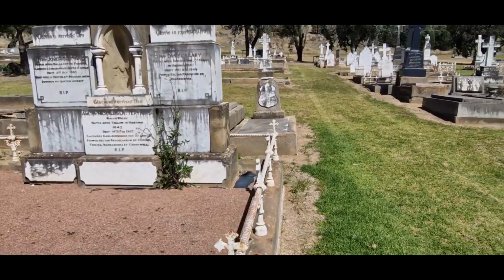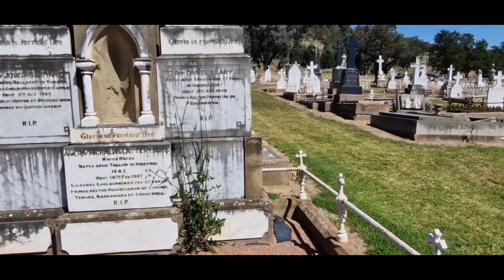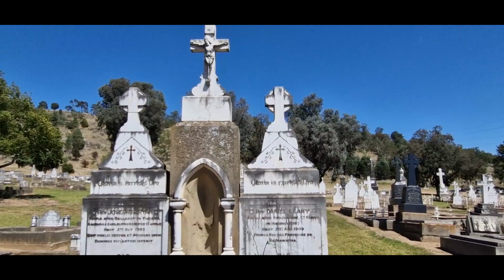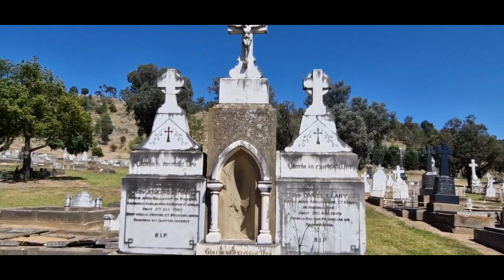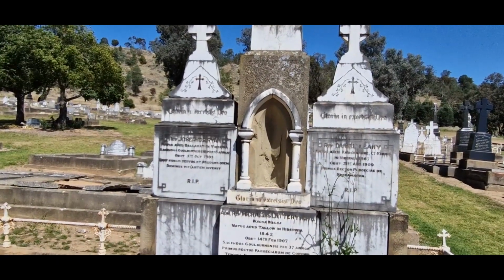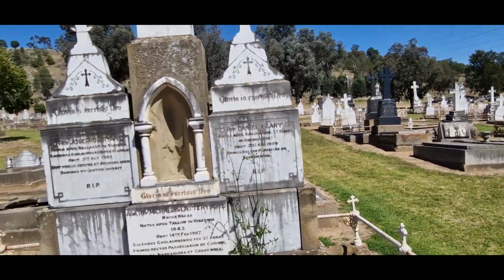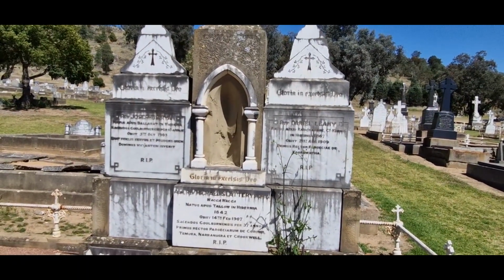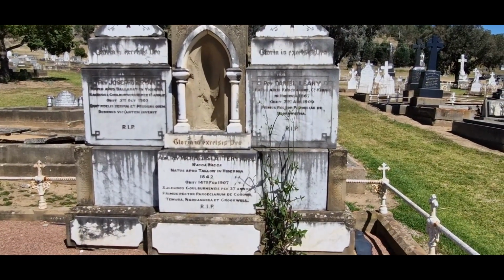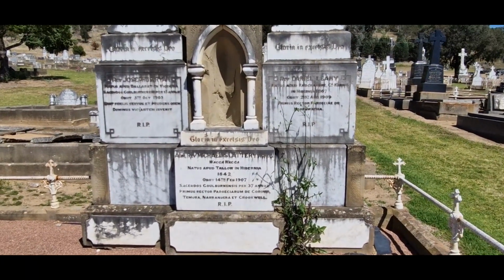Oh, this is a reverend's. So you've got the crucifix and the two crosses with the Irish four-leaf clover either side. Unfortunately, a statue's been removed from the middle. There was probably a statue of Mary with Jesus or something, unfortunately.